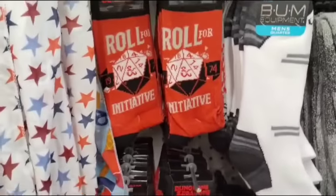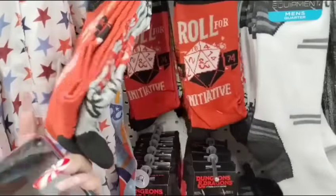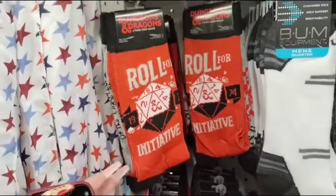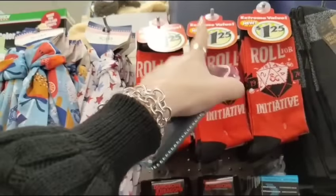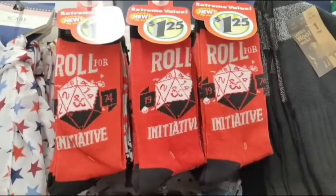All right, and if you're going to Vegas, hey, look at Dungeons & Dragons socks, you guys, a two-pack. Why do I think this is Vegas? I don't know. Extreme value, new, $1.25. Oh, because the dice roll for initiative. Okay, that's why. All right, those are new.